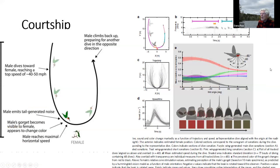The next issue we want to look at is courtship. You may have seen the ruby-throated hummingbird in your yard doing his courtship. He'll start and he'll dive down going 40, 50 miles an hour. The tail emits noise and he gets down to the lower portion where the female is sitting. At that point, she gets at an angle where the color of his throat, that iridescence, appears, and he's reaching his maximal speed. Then he goes up and he'll come down again, and she is positioned so that she gets to see that fantastic throat at that moment.